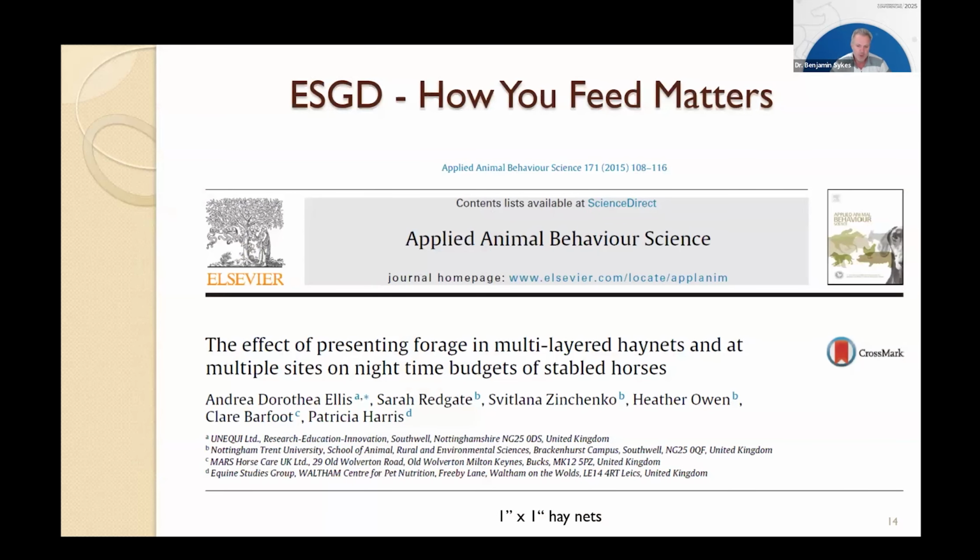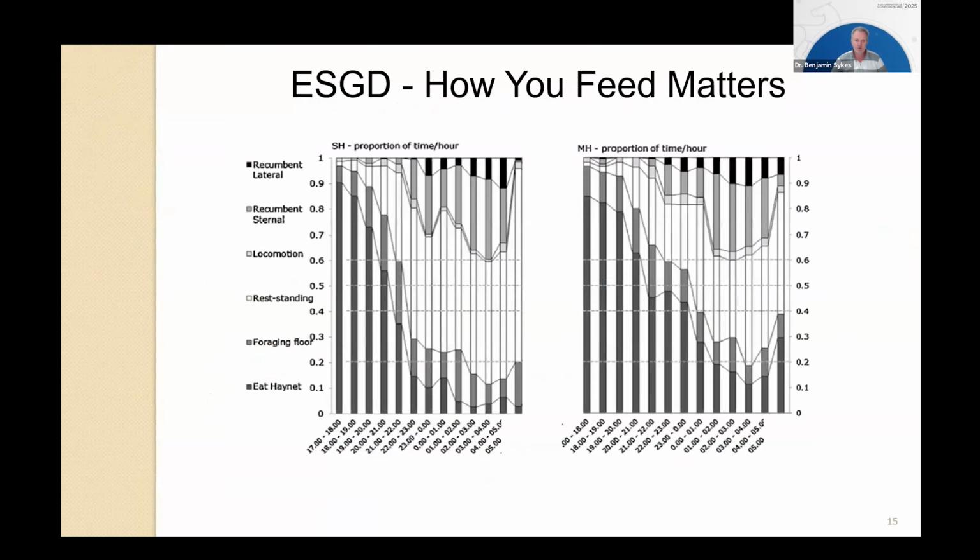What else can we do? We can play around with how horses eat, and particularly how horses eat overnight. So this is a study looking at horses' eating behavior overnight and various interventions of that. If we look at the left-hand side, we have a traditional feeding where we have a horse followed from 5 o'clock at night through to 6 o'clock the next morning, and the horse is being fed from a single hay net.